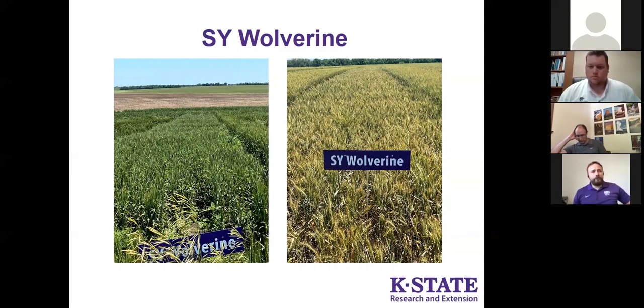Maturity, I'm still trying to find out where this one is going to fit. I've seen it being quite late for heading, but I've seen it being more on the medium early side for grain filling, and so I really want to see it more times so I can place it as far as maturity goes. Because remember, Wolf was a medium late one and Everest was an early one, so I'm wondering where this one's going to be. Perhaps it has some photoperiod sensitivity as well, which is why we're seeing some difference in maturity. But again, I've seen both sides, so I need to see this more times before I can be more definitive on its maturity.